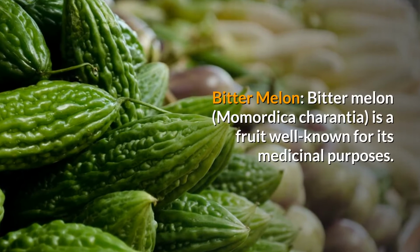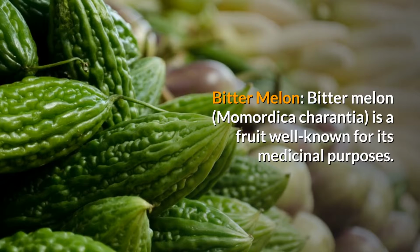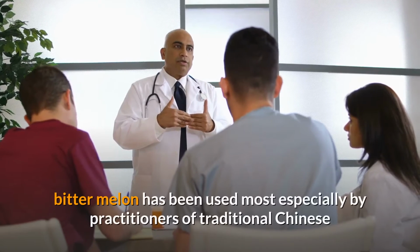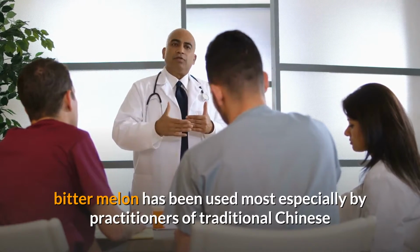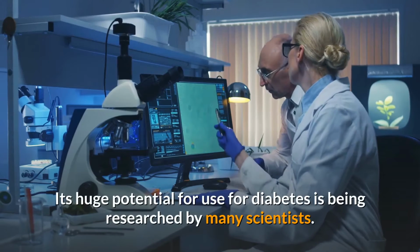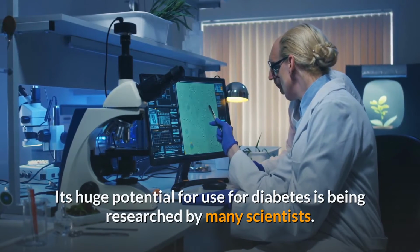3. Bitter melon. Bitter melon, Momordica charantia, is a fruit well known for its medical purposes. For centuries now, bitter melon has been used most especially by practitioners of traditional Chinese and Indian medicine. The fruit can be cooked and used in many dishes as well. Its huge potential for use for diabetes is being researched by many scientists.